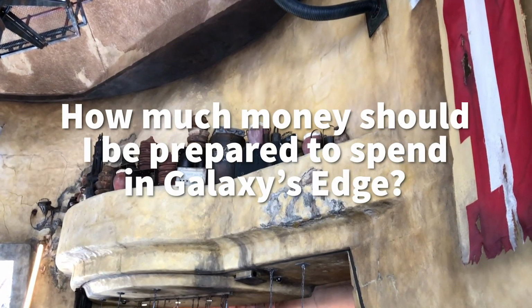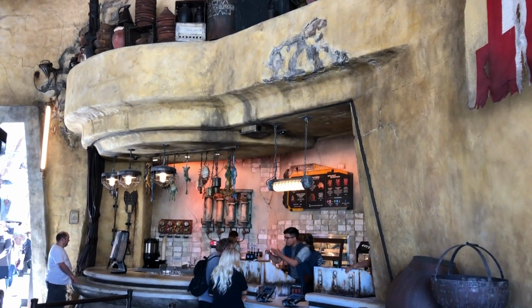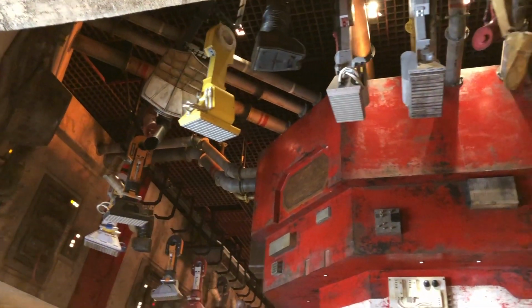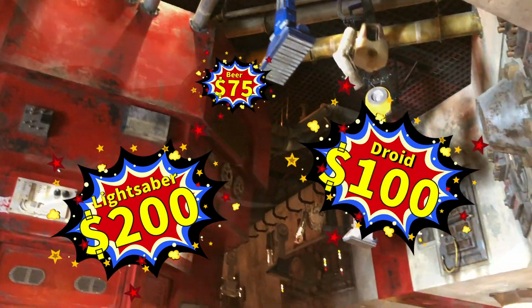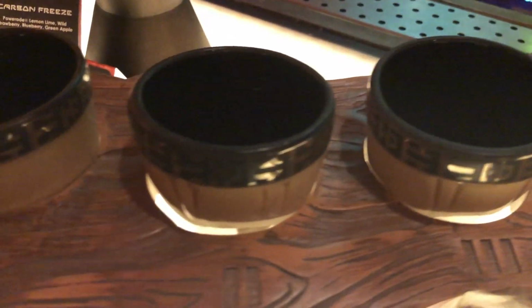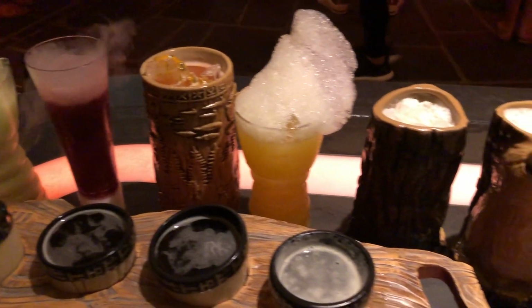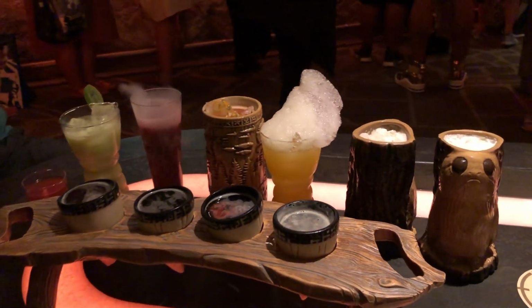Now, how much money should I be prepared to spend in Galaxy's Edge? Great question. It really depends. You can have a perfectly enjoyable experience without spending any money in Batuu, or you can drop $200 on a lightsaber, $100 on a droid, and $75 on a beer flight in the Cantina. So food costs are comparable with other Disney World counter service locations, and drinks in the Cantina are on par with bars around the resort. However, the drinks that come in a souvenir glass come with a hefty price tag, like that $75 beer flight that comes with Rancor Tooth cups.